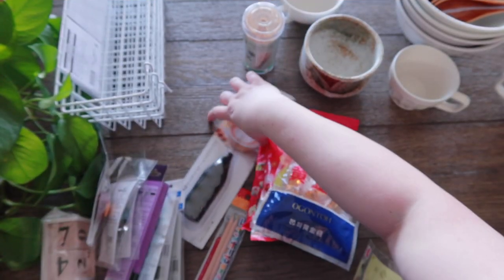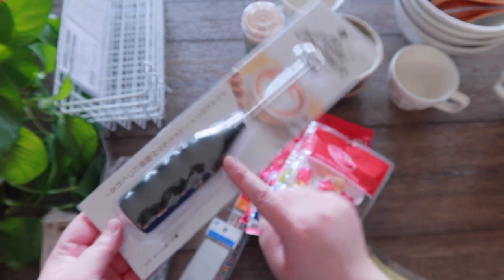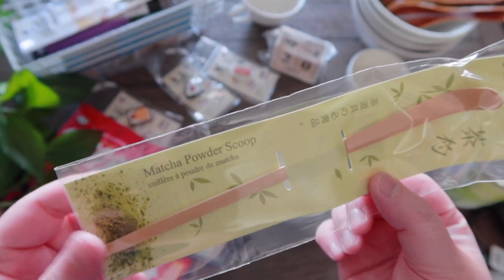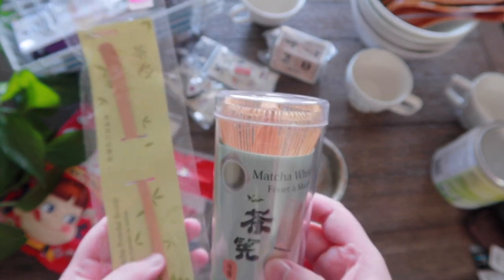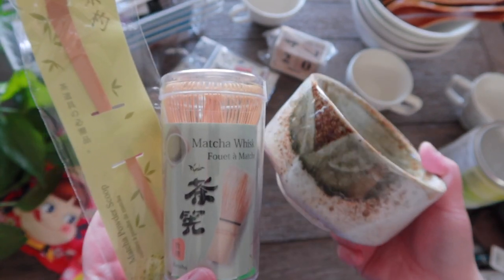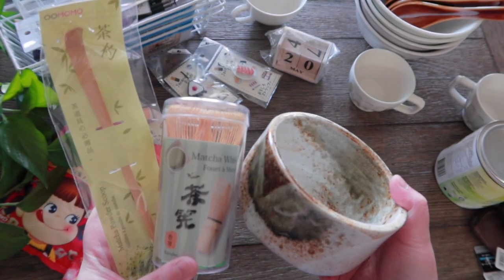This one, I also picked this whisk machine because I'm going to make some matcha drink later, and I think this will come in handy. And I also picked this matcha powder scoop and this matcha whisk. So you probably already know that yes, I'm going to make some matcha. That's why I also picked this beautiful matcha tea bowl. Oh my god, look at them, so pretty. I cannot wait to make it.